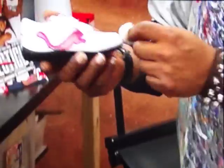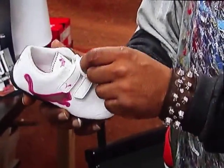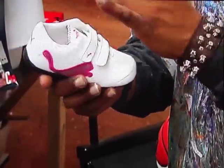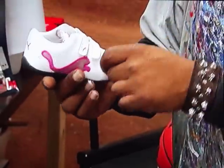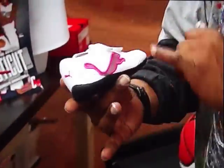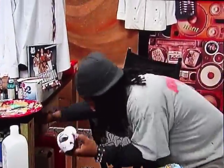And I just simply, right here, whatever areas I'm going to be painting on, I'll go ahead and rub some acetone there, prep the surface a little bit, and you can actually feel a really big difference in the smoothness of the shoe afterwards. After that, give it a little time to dry, and I'll be pulling out a couple, here we go.